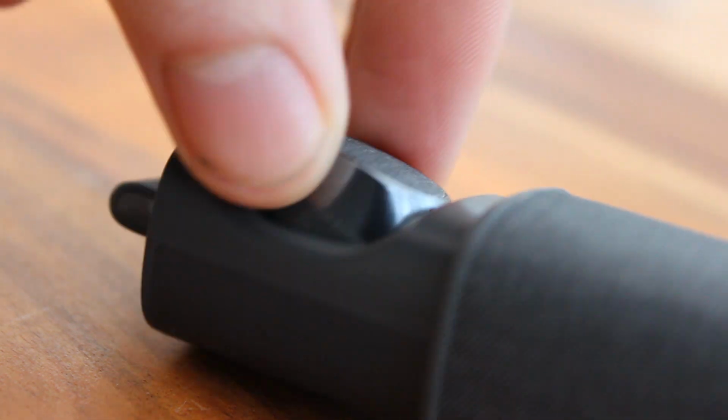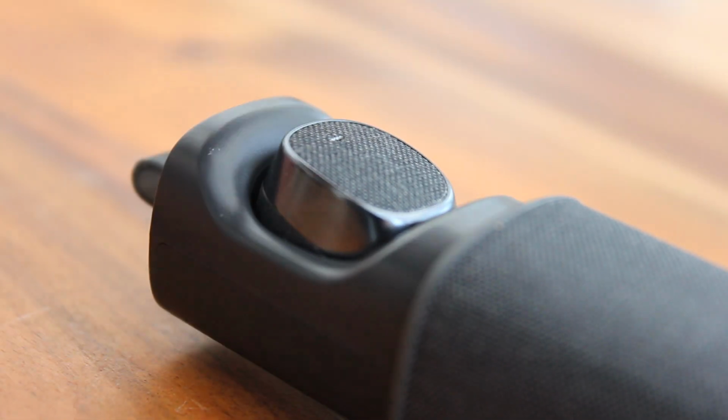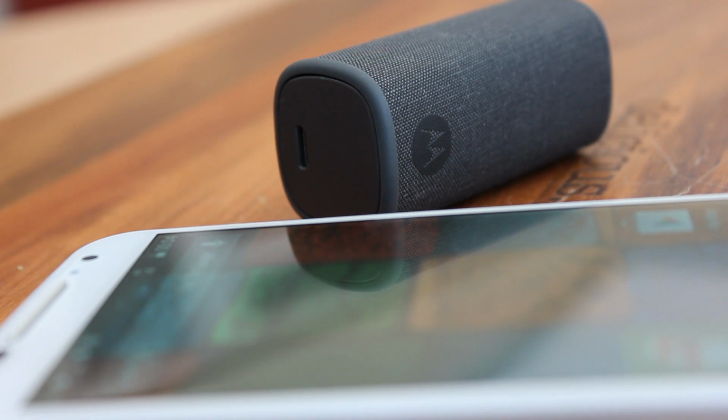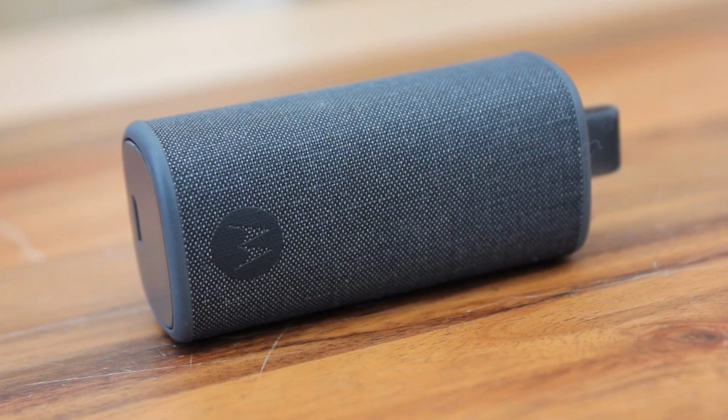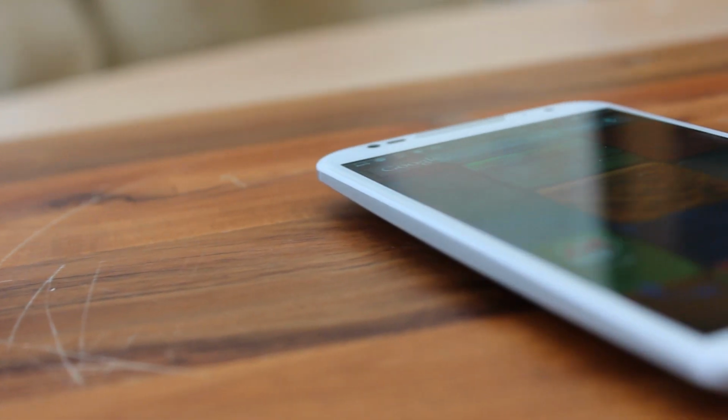Fully charged, the Moto Hint will get you around 5 hours of use. If you talk a lot, around 3 hours. The carry case will get you a further 10, and if you haven't got a Moto X with the always listening feature, you should get a little more.